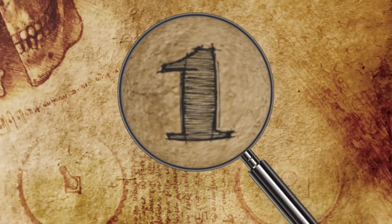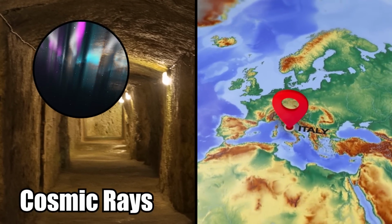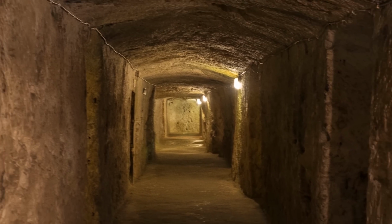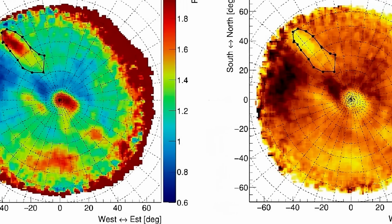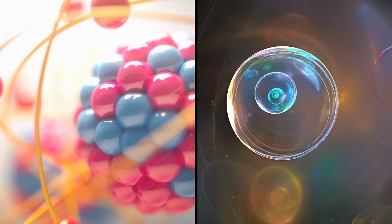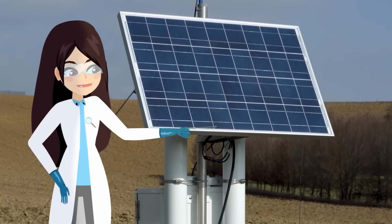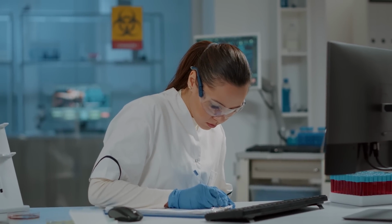Number 1. The Greek Tomb. A subterranean burial was recently found in Italy thanks to cosmic rays. Scientists used muon particles to look underneath Naples, where the team identified an ancient Greek tomb. But what in the world are muons? Muons are subatomic particles that are produced by cosmic rays in the atmosphere. Because each muon has a greater mass than an electron, and because they move through everything like invisible ghost hands, they can be tracked using special detecting modules. The exact science is super complicated, but still pretty cool.